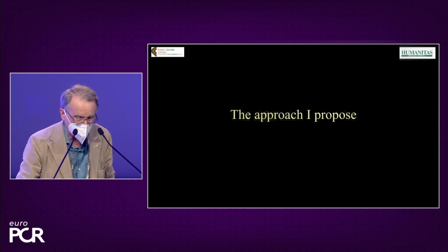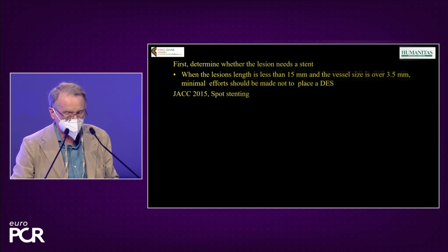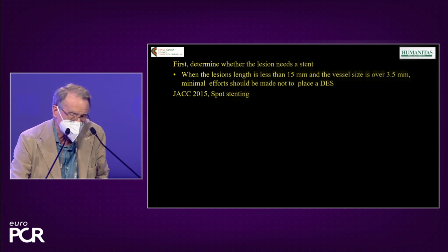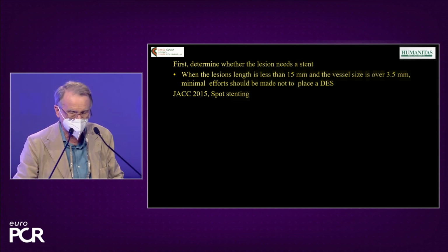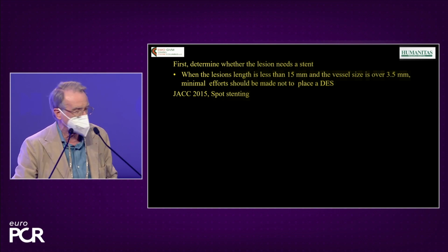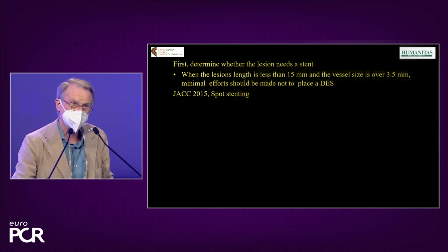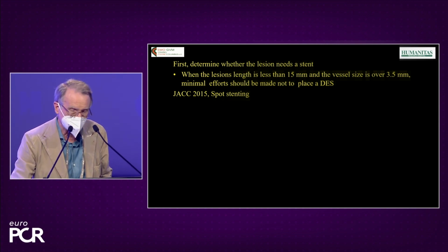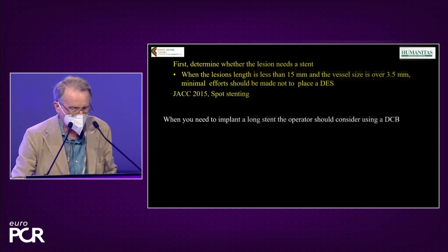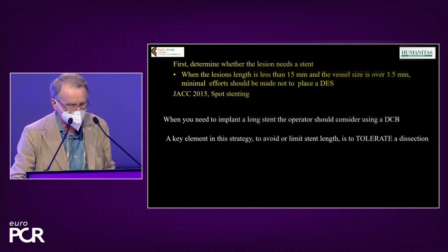result. So the approach I propose: first, determine whether the lesion needs a stent. When the lesion length is short, I say less than 15 mm, for example, and the vessel size is over 3 millimeters, minimal effort should be made not to place a DES. Maybe 5 years from now, but at the present time, this is an accepted statement. When you need to implant a long stent, the operator should consider using a DCB.